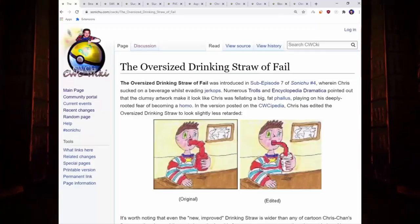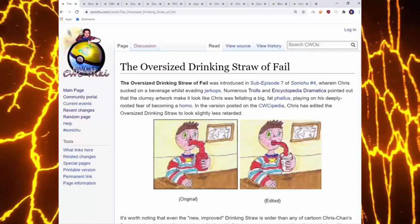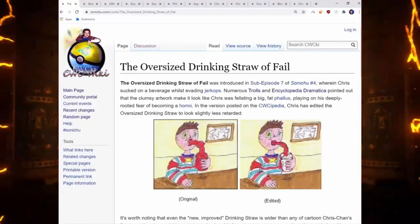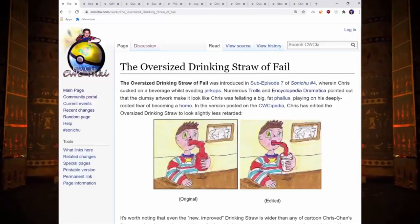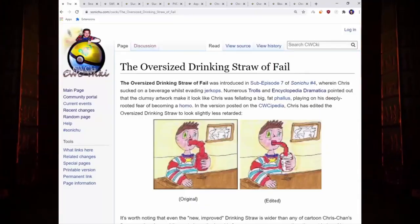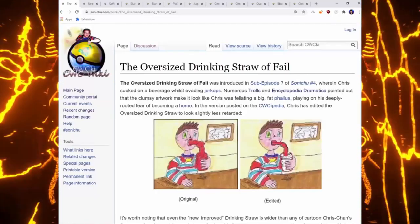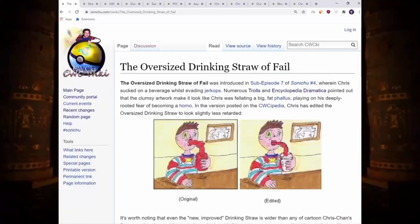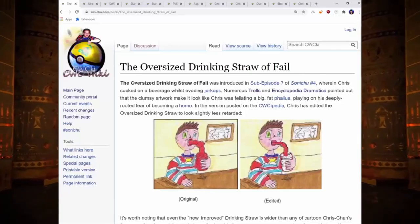This is the oversized drinking straw of fail. The oversized drinking straw of fail was introduced in sub-episode 7 of Sonichu 4, wherein Chris sucked on a beverage whilst evading jerk-offs, which is a normal thing for Chris even today. Numerous trolls and Encyclopedia Dramatica pointed out that the clumsy artwork made it look like Chris was filleting a big fat phallus, playing on his deeply rooted fear of becoming a homo, which, in case you guys didn't know, Chris Chan would look at porn to keep him straight because he was afraid of being tempted to become gay.